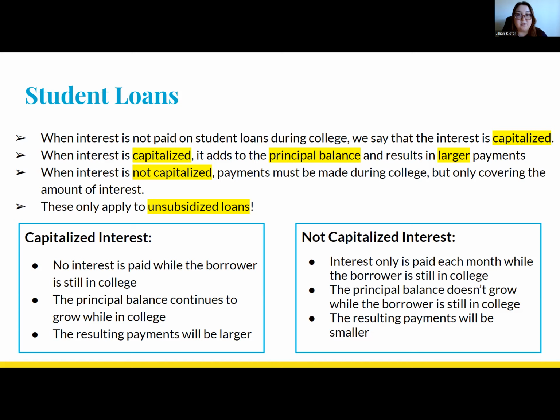so you don't have to pay the interest while you're in school. Your principal balance, though, continues to grow larger while you are in school, and your payments are a lot larger when you graduate. So there's no pressure to pay off anything while you're in school. It's just gaining while you're in school. Not capitalized interest would mean that you do have to pay off the interest each month while you are in school. So you do have to make monthly payments on that value.